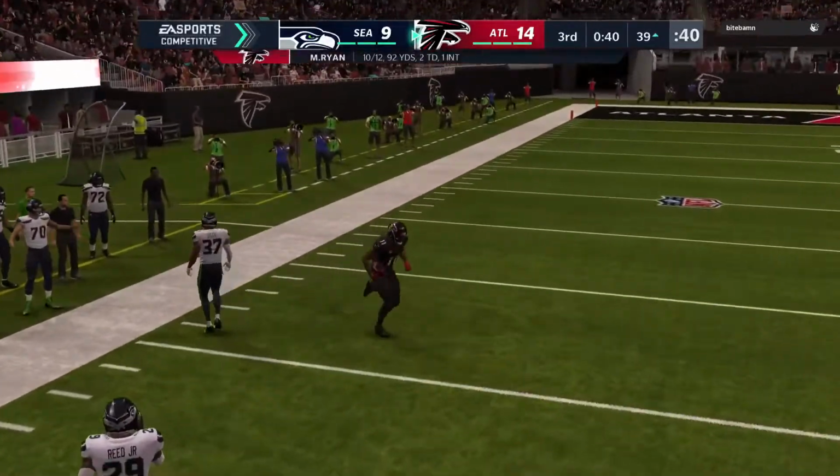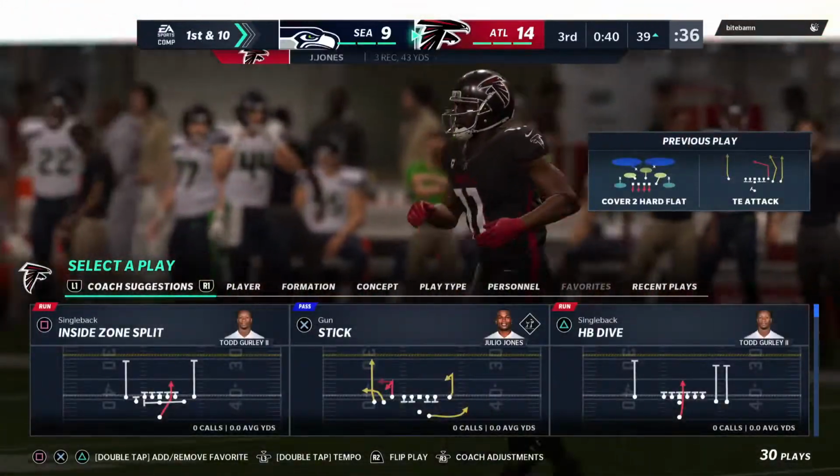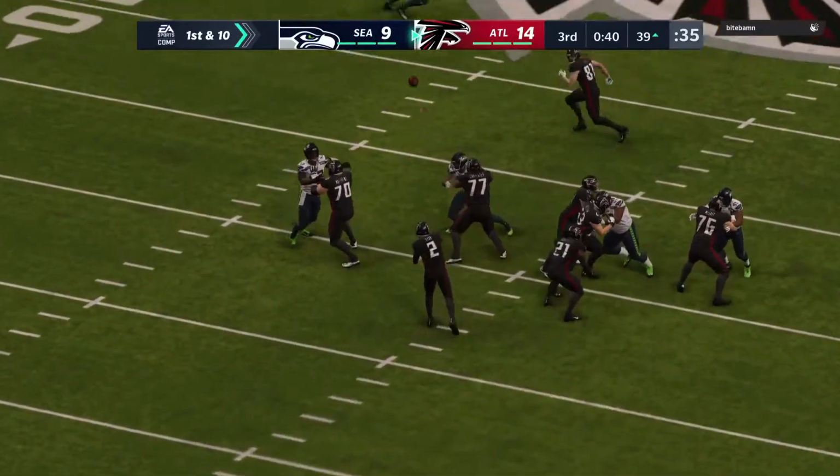Now a pass hauled in downfield. And he's going to be out of bounds, but not before he takes it inside the 40. A gain of 28 yards there and give him a first down.